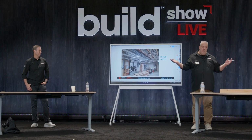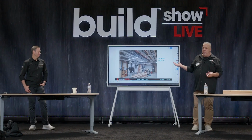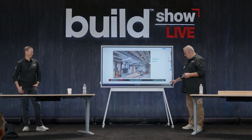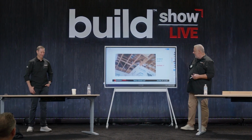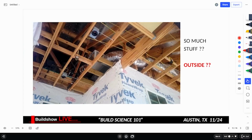And those of you that are building today, you've come to realize we put a lot of stuff in our houses. Boy, do we ever. This is not a 30-year-old photograph. This is a 1-year-old photograph. And man, we love to load up stuff in our houses. That's such a great picture, Steve. And sometimes we choose to put that stuff outside.